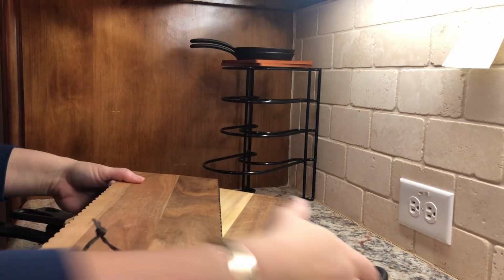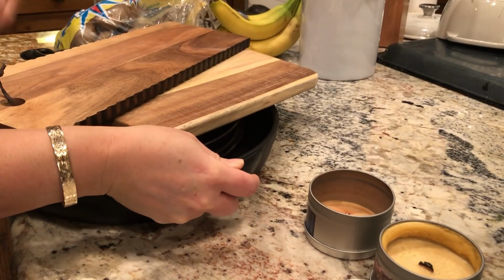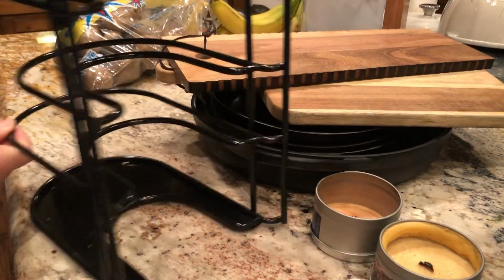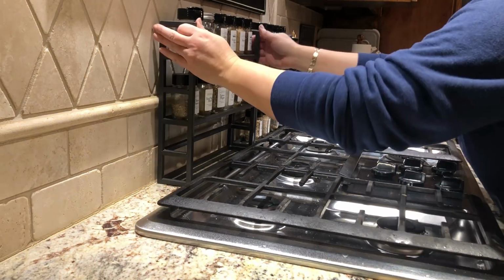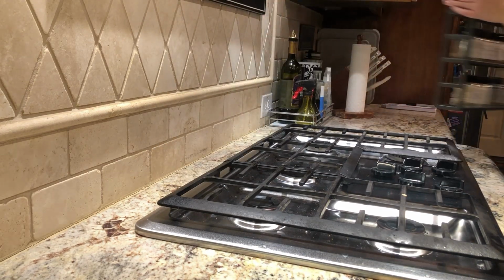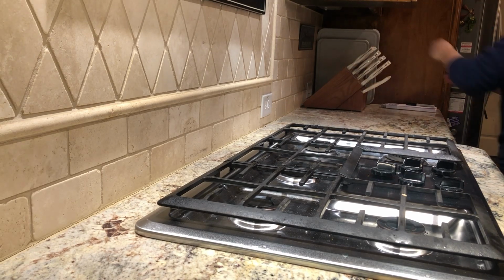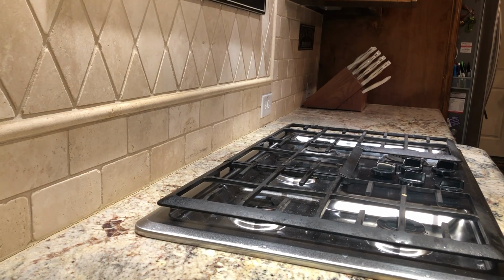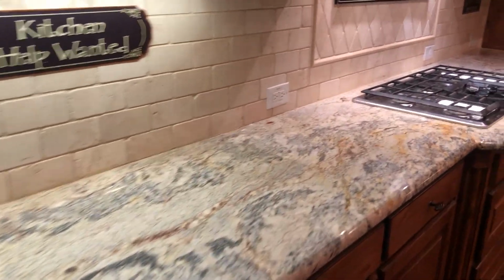So I literally take everything off of these counters and I just stack them on the island because I'll clean this later. So take everything off of our countertops so that I have a clean slate to wipe down. I don't have to worry about wiping around things. I don't have to worry about overspraying any of our cleaners on anything. It just makes it so much easier to get in there and clean all of these surfaces.